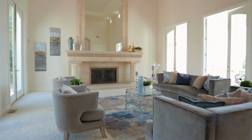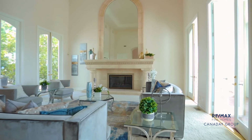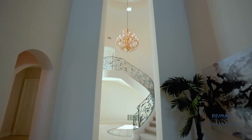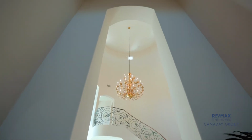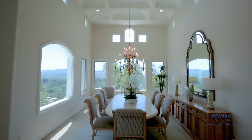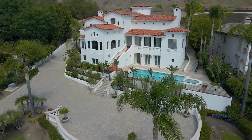Welcome to Villa Pepper Tree, and this is the most amazing estate home. As you can see behind me, the ceilings are really, really high. You could have put another whole level of home on this home just with the ceiling height alone. They've got to be in certain rooms like 35 feet tall. It's incredible volume, something that really makes every room feel spacious.